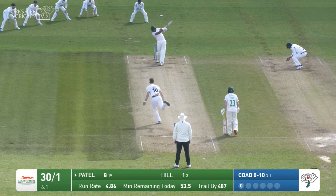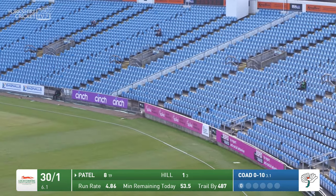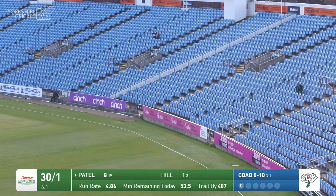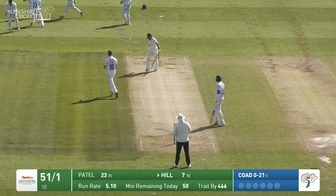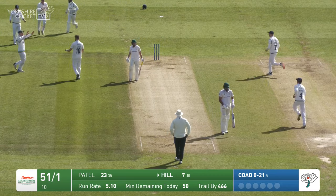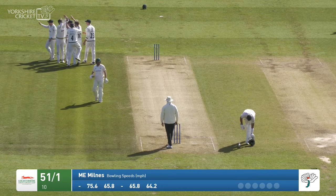In comes Code, and that's hauled away through mid-wicket by Rishi Patel, and it's gone all the way. Coming in past umpire Pollard from the coastal lane end, edged and gone. Adam Lythe takes the catch. Lewis Hill, the Leicestershire captain, is gone. Caught by the Yorkshire counterpart, Adam Lythe.